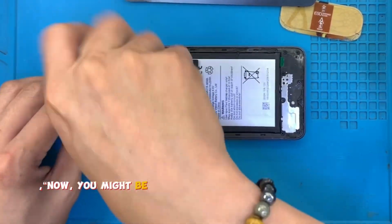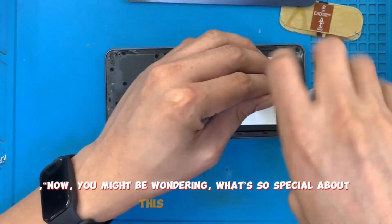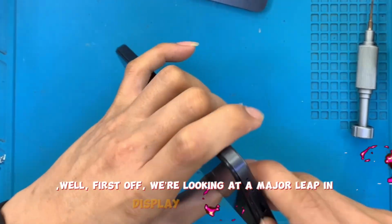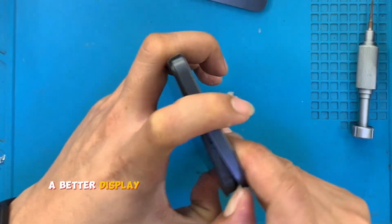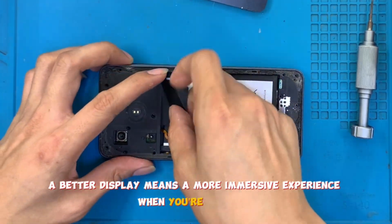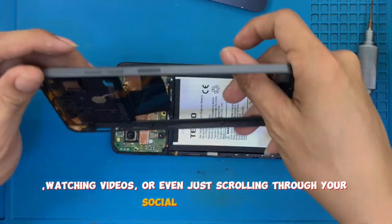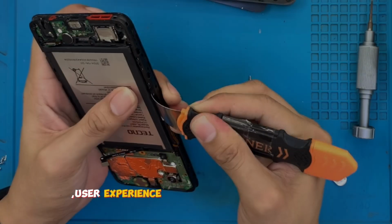Now, you might be wondering, what's so special about this upgrade? Well, first off, we're looking at a major leap in display quality. A better display means a more immersive experience when you're gaming, watching videos, or even just scrolling through your social media feed.